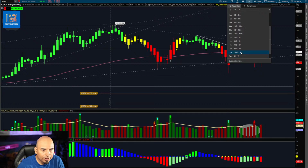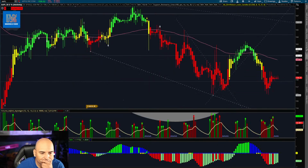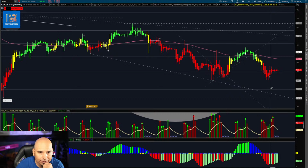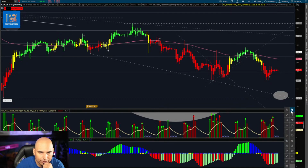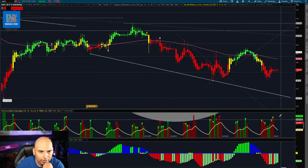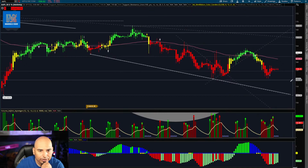So Apple, let's go ahead and click on the 1 hour. Yeah, so Apple, not looking too pretty. It looks like it wants to come down and test this trend here. That would be a target that we want to see. We're on 151. And watch this trend right here. This is what I'm looking at. And that's where a potential dip buy, for a day trade, for a bounce here could happen. So keep that on watch.